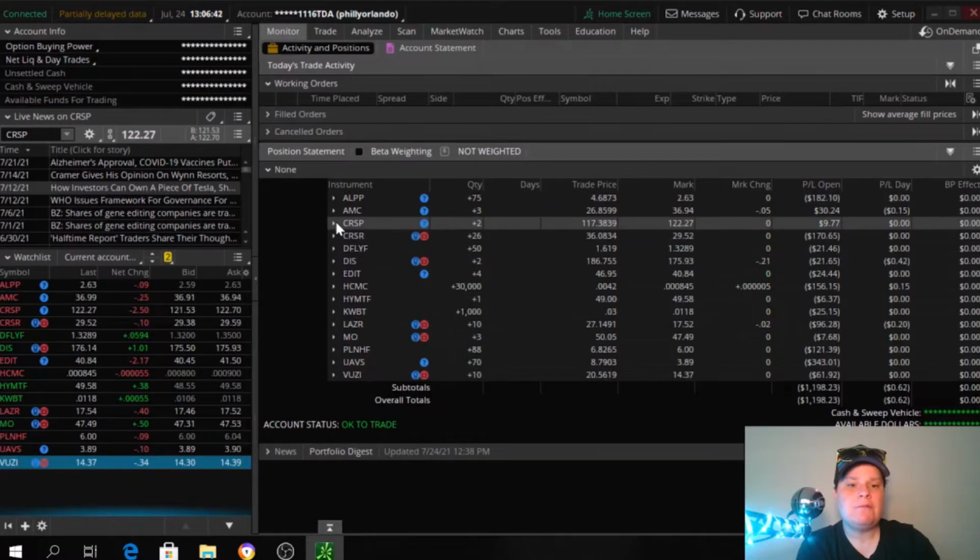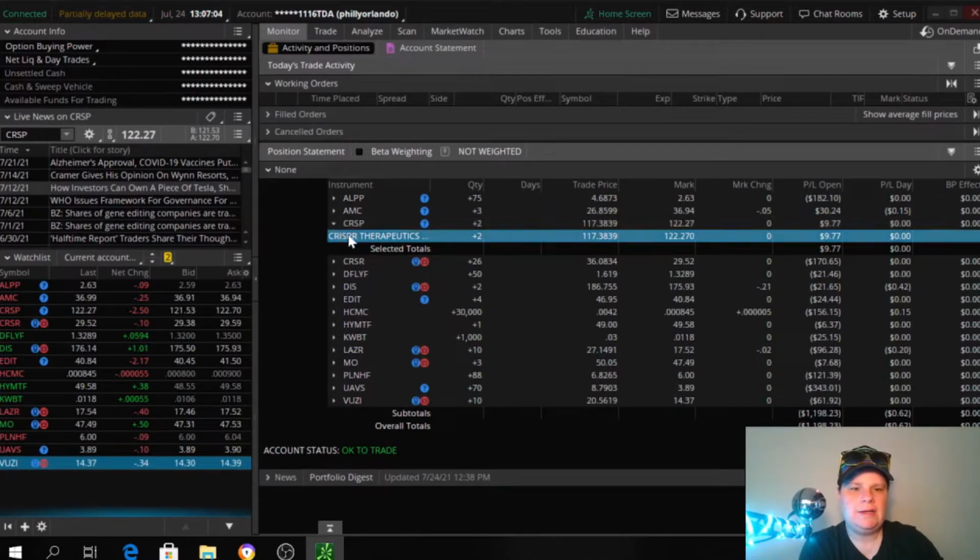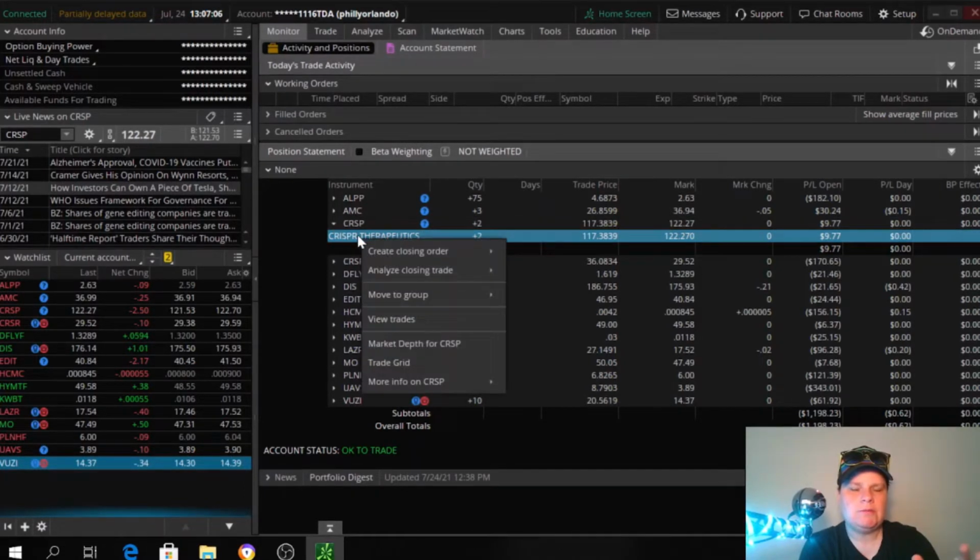But the stock that I bought this week is Crispr Therapeutics. I bought another share of Crispr, which brings my total to 2 shares. They are a gene editing company, one of the founding companies in this field. They are one of the big dogs in this field. Now, if you right click here, I'm going to show you a little trick on Thinkorswim. This is TD Ameritrade Thinkorswim.